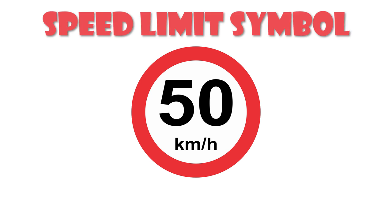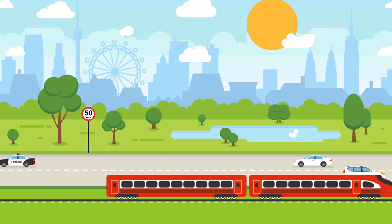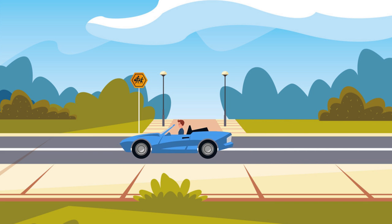The symbol of a circle with a number in it is the sign for the speed limit. For example, this sign shows a speed limit of 50 kilometers. It means that we should drive our vehicle at a speed of 50 kilometers. The school ahead symbol is used only where there are schools near the roads. The driver needs to drive slowly on such roads.